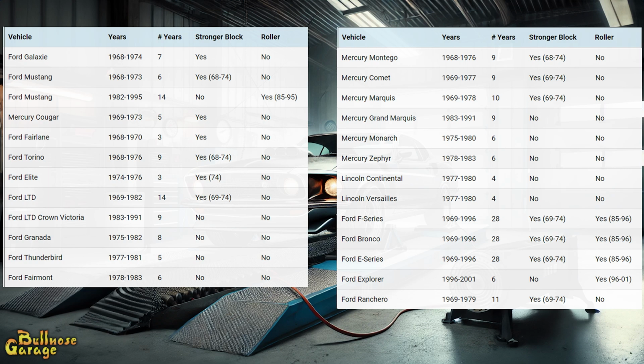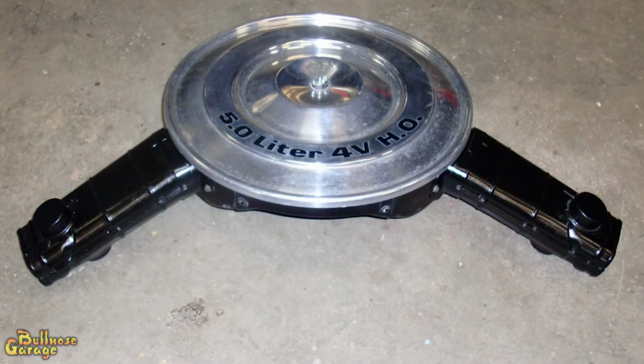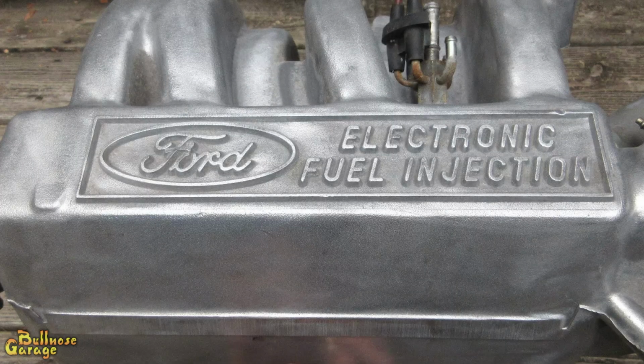Starting in 1969, the 302 was a popular choice for performance models like the Mustang. But as emission regulations tightened in the 1970s, the engine had to adapt, often at the cost of power. In the 1980s, Ford revitalized the 302 with a high output, or HO version, starting in the Mustang GT. This version featured upgrades like a roller camshaft and higher compression, boosting performance significantly. By 1986, the switch to electronic fuel injection, or EFI, marked a new era of efficiency and reliability.